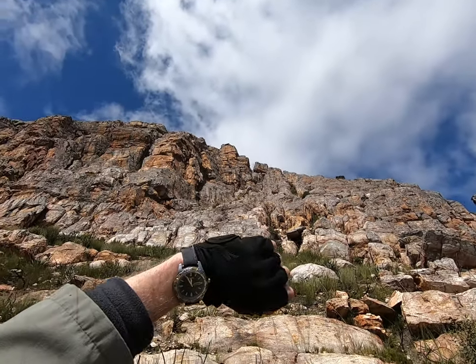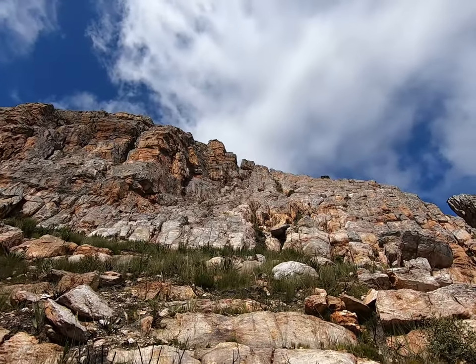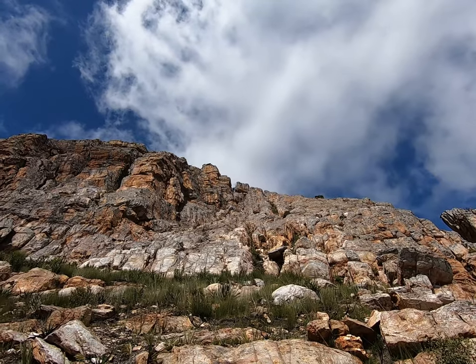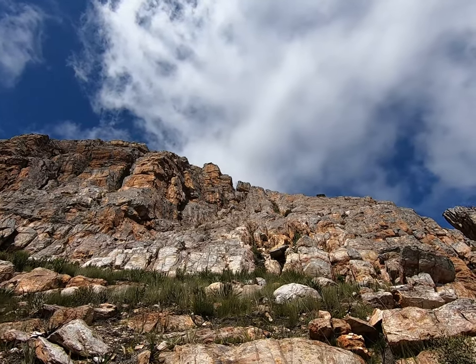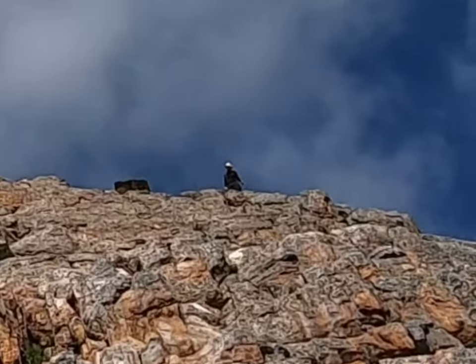It's about 11:55, and our group is returning. We're going to guide them down from the bottom.